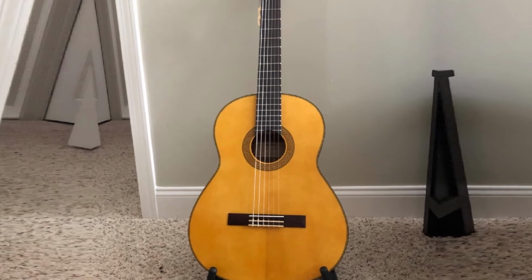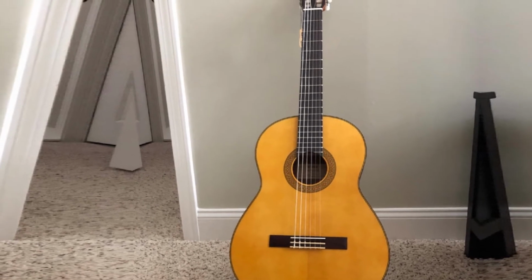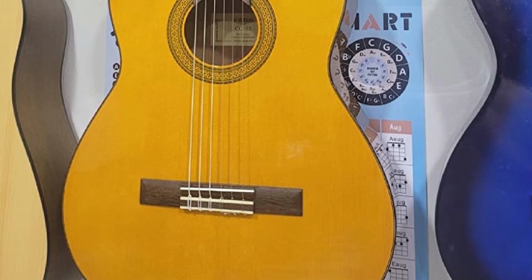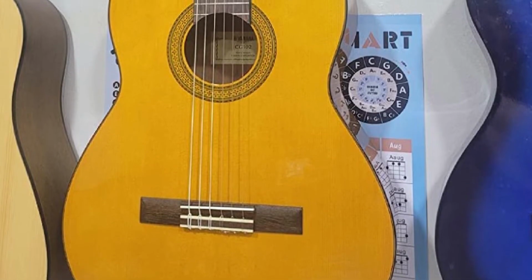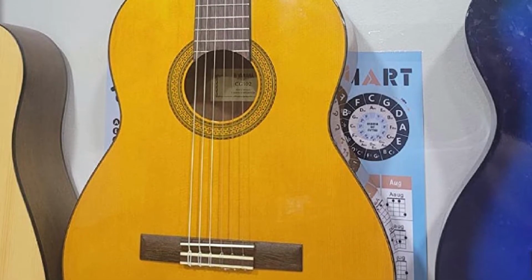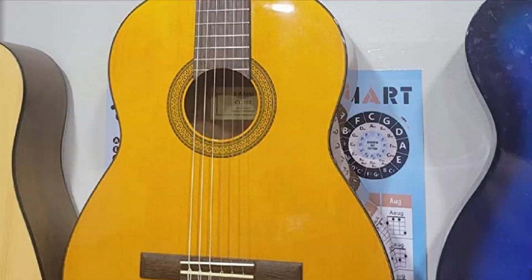This Yamaha guitar also has a glossy silk finish. Now, some people believe that only lower quality guitars have a glossy silk finish, although some of the time this is true, it isn't always the case. The purpose of the finish is to protect the guitar's surface.